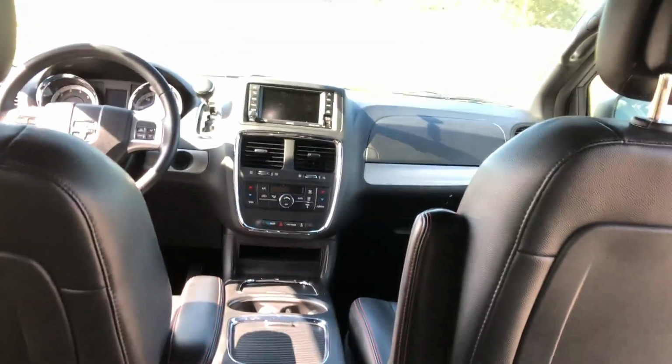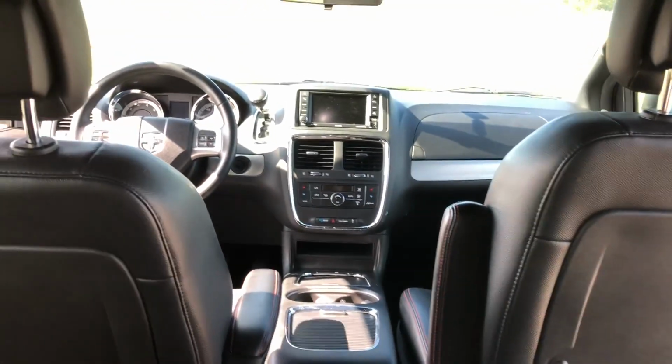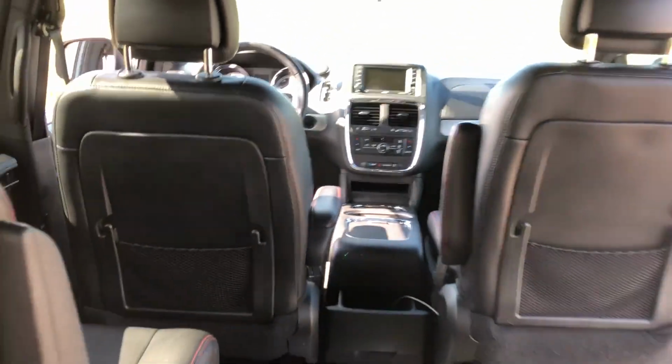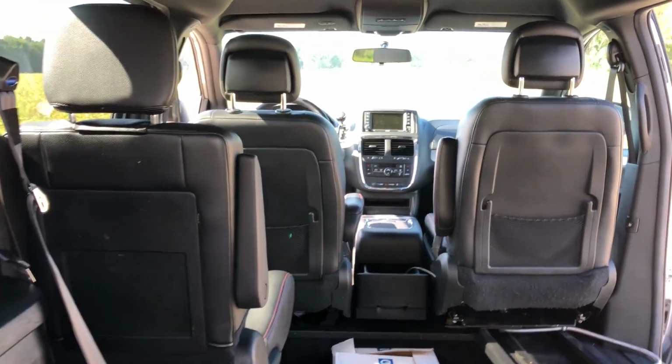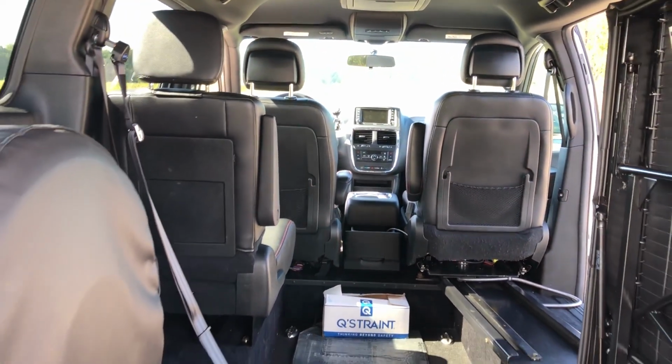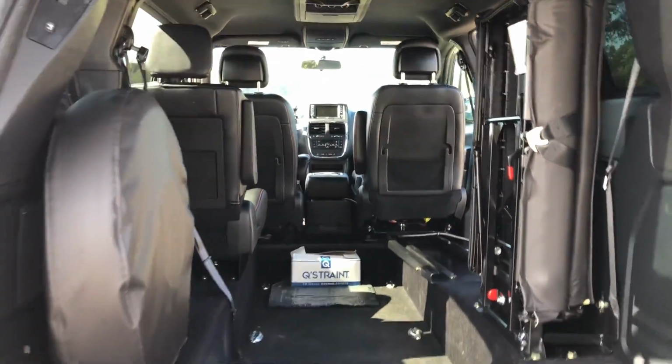Wheels down. Now I've been told that if you focus on a point on the dash, it makes it a lot easier reversing out of one of these wheelchair accessible vehicles with the ramps. Beautiful, just like that, super easy.